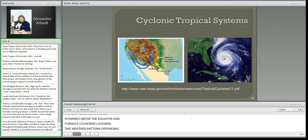Now, most of you may think these systems are restricted to the East and the Gulf or the West Coast. But don't fool yourselves. For those of you in the Southwest, the torrential rains you get are the tail end from either of these East or West Coast weather systems that are ending up where you are.